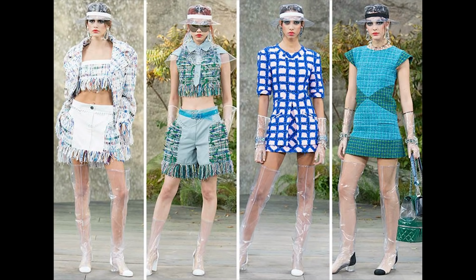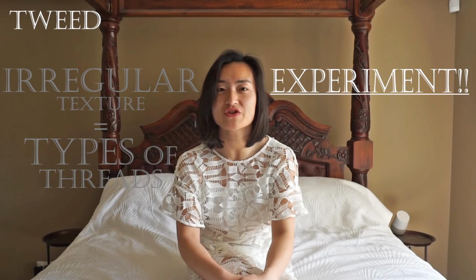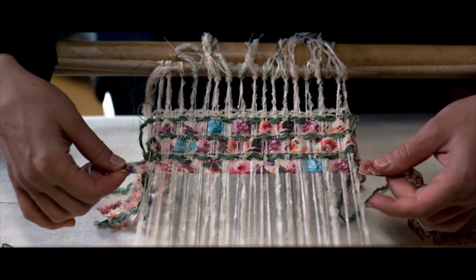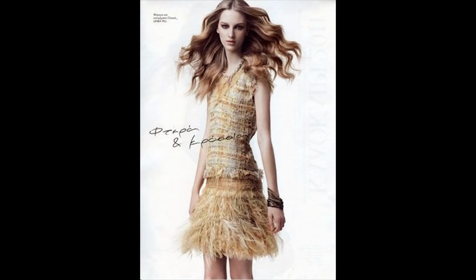produce more surprising textures. Since tweed gets its iconic irregular look from different threads, it lends itself well to experimentation. The vertical weave in tweed can support up to 12 different threads, while the horizontal weave can support unlimited threads, so the possibilities are endless. Today, Chanel Tweed continues to be made just outside Paris, and they've also experimented with denim, chiffon, rubber, and feathers.